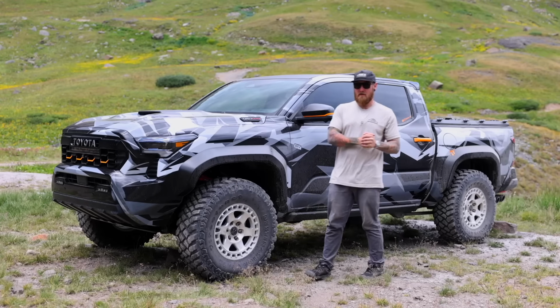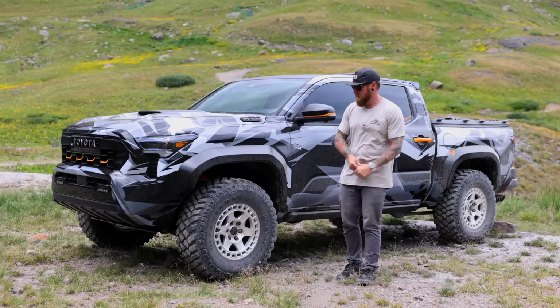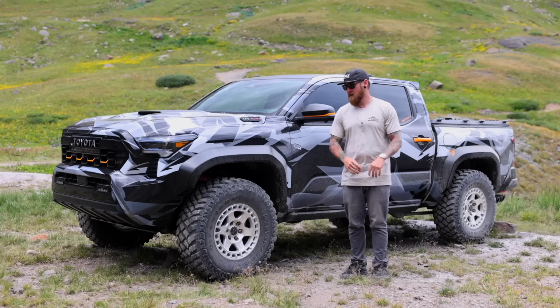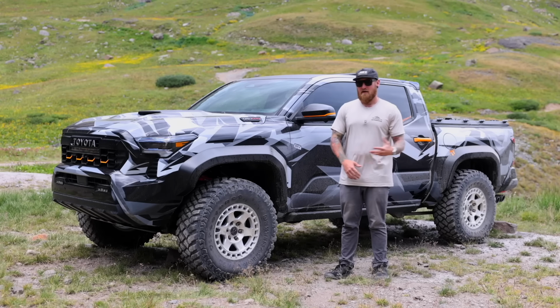Now, another super common question is about the tire fitment. I have 35s on here now, and they fit just fine. All you have to do is remove that frame horn. And then a lot of people were asking about the power delivery, how it feels pushing around a bigger tire, and what kind of miles per gallon we're seeing.